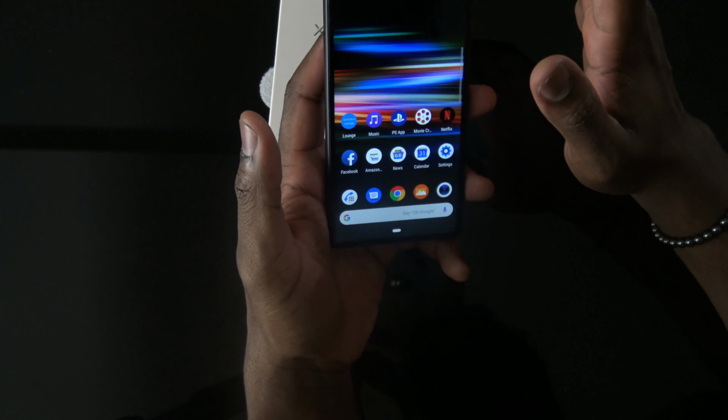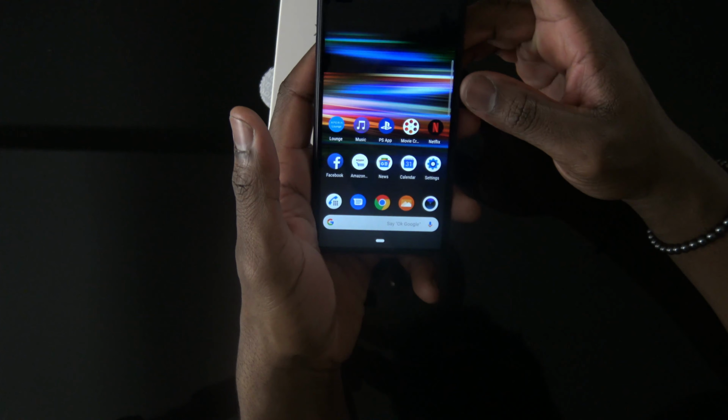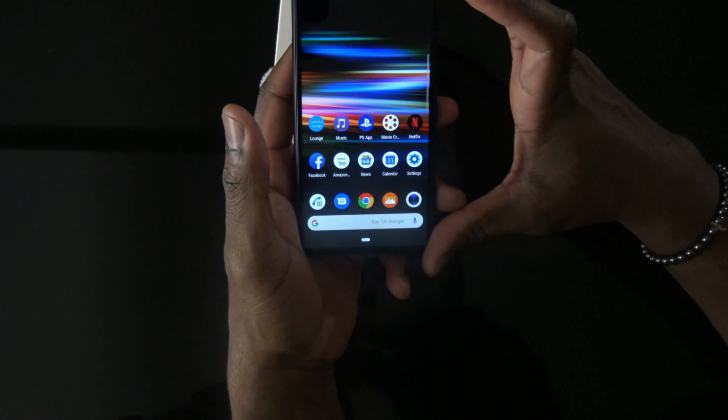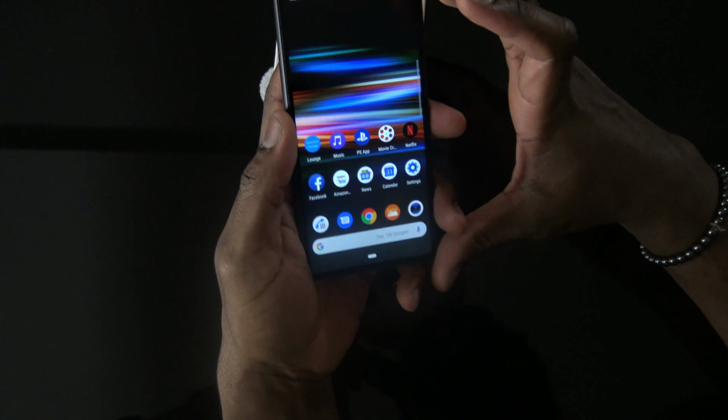But anyway, man, that's my unboxing here for the Sony Xperia 10 Plus. Let me know what y'all think about this in the comments below. Like I said, there's a lot to like about stuff like this. Checking out the volume rocker, like I said, that was one thing that was kind of annoying. It's a little small, but it is what it is. They put it in a good spot because the phone's so long, easy to access right here too.